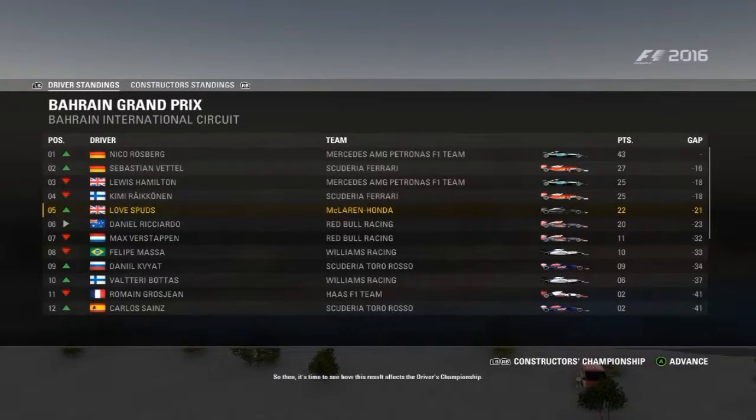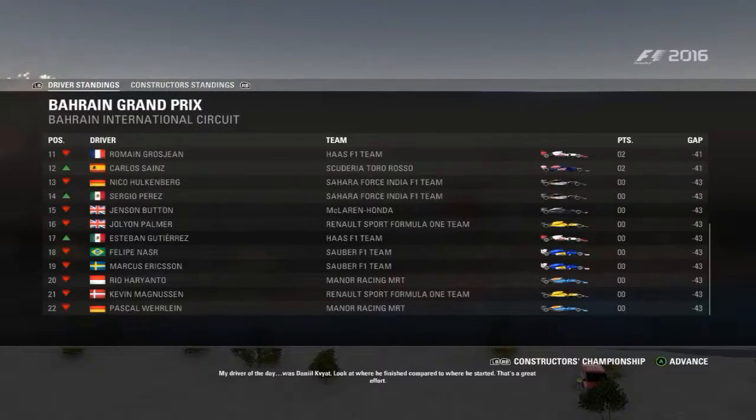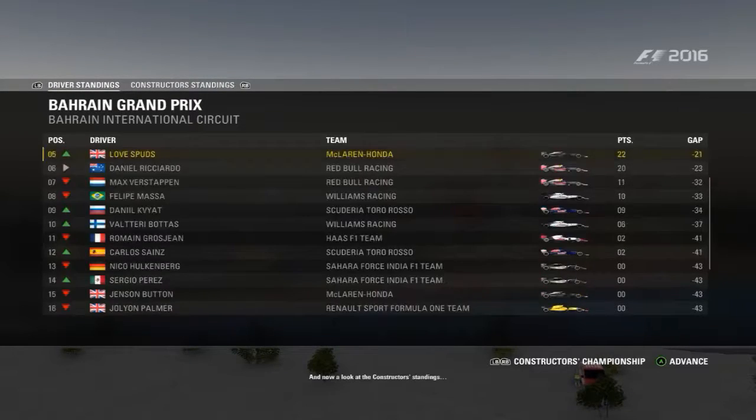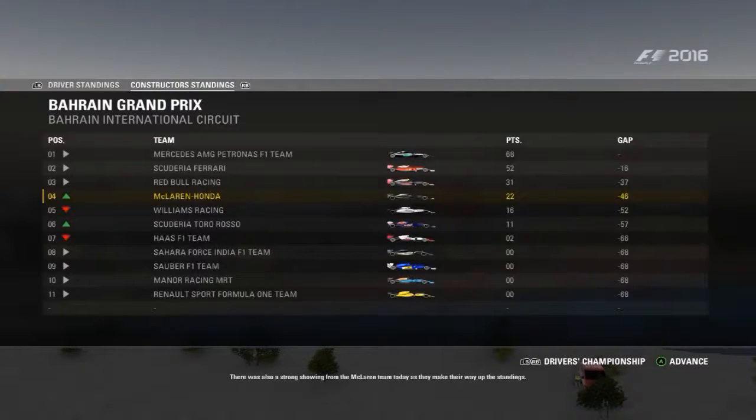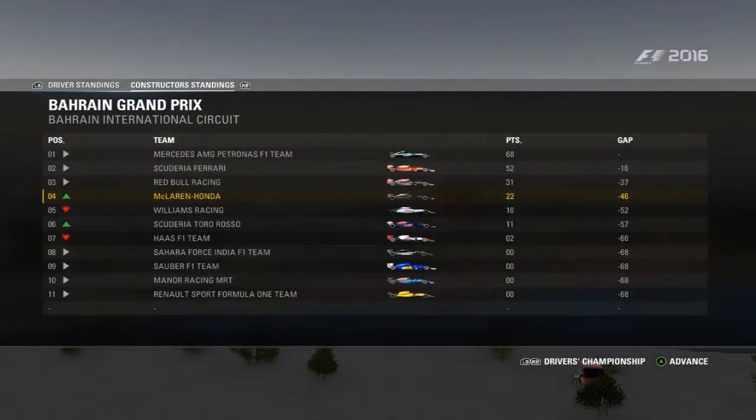So then, it's time to see how this result affects the Drivers' Championship. Nico Rosberg takes over the lead of the Drivers' Championship after that excellent result. And now I'd like to ask you, Anthony Davidson, who was your driver of the day? My driver of the day, Crofty, was Danny Kvyat. Look at where he finished compared to where he started. That's a great effort. And now let's take a look at the constructors' standings. There was also a strong showing from the McLaren team today as they make their way up the standings. There'll be plenty more twists and turns to come this season. I hope you can join us at the next race to see just who will come out on top.